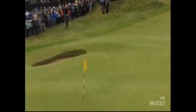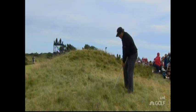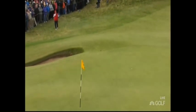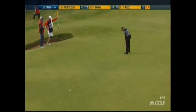Right at it. Yeah, tendency's been to come up short. Yeah, okay, that's fine. Well done. And flag the whole way. He might, David, but you have to control the distance pinpoint. I don't think he's going to get up. That's the difficulty to me with it being on that severe an upslope. The club really stuck in the grass, didn't it, when he came into it?